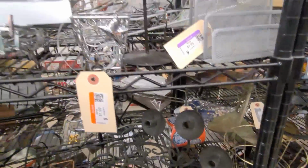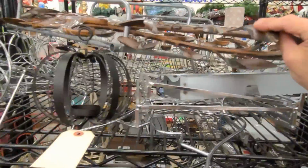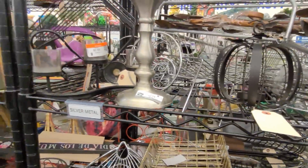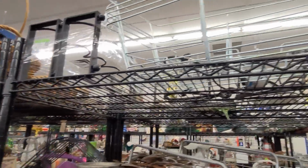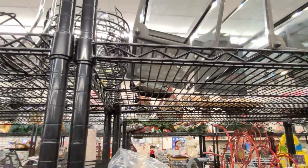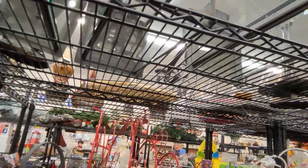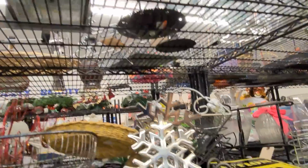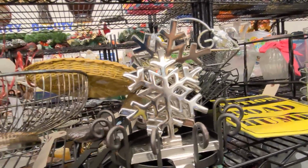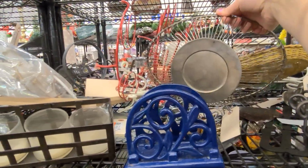Our usual candle holders and sconces, wall decor, and racks. Some outdoor lights. That's funny. As you know, if you watch my videos, I just purchased 4 new outdoor lights for our home, which are very similar to those.